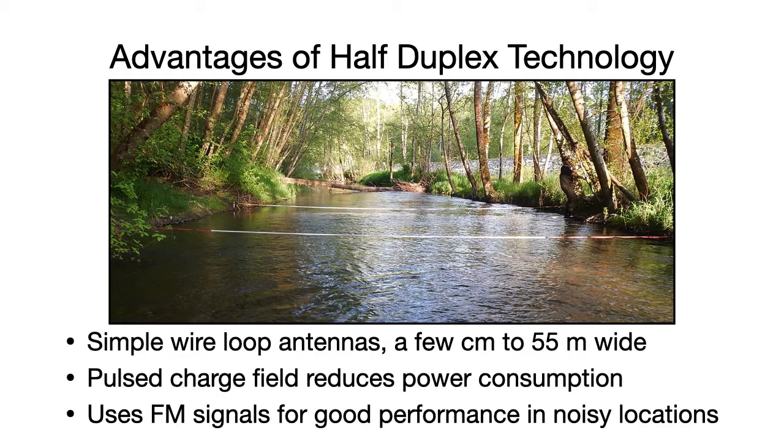The advantage of half duplex technology is that it's an uncomplicated system, which makes it suitable for self-installation. The antennas are simple wire loops that can be from a few centimeters in diameter to 55 meters across. The cable just needs to have insulation to protect the copper, but it can be put inside tubing, hose, or plastic pipe for protection and to add structure.